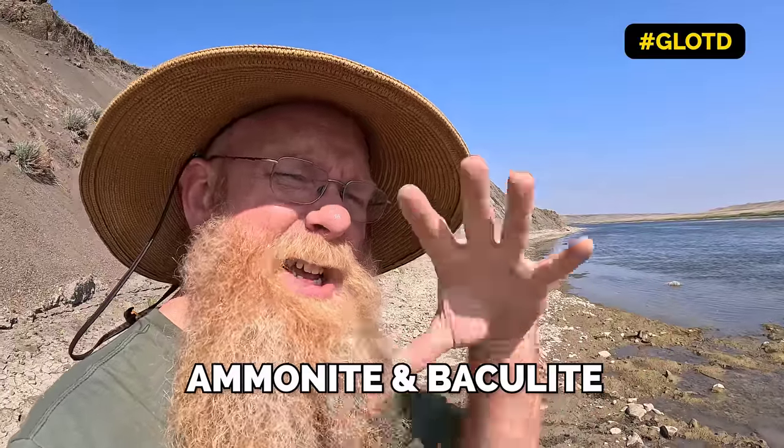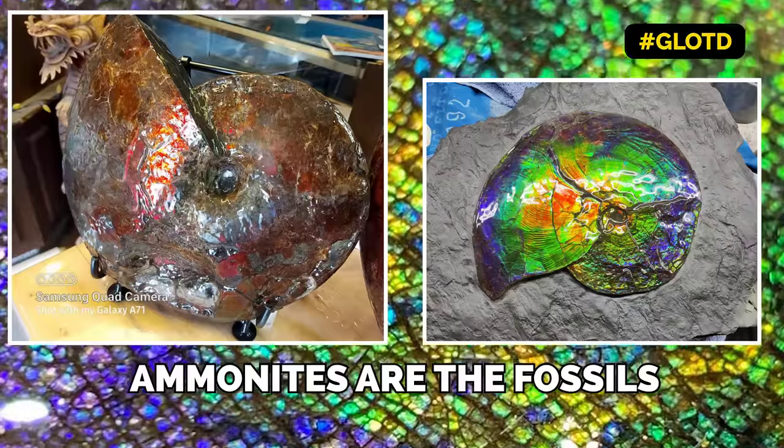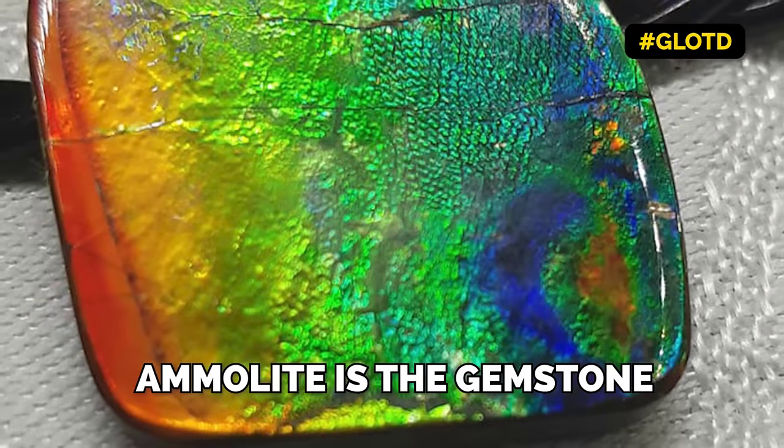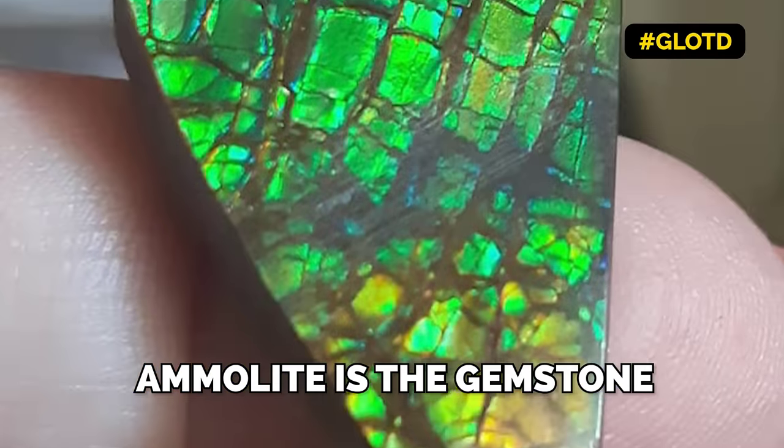The shell versus the chemicals that were in the soil, the shale, created this crazy play of colors that's almost like an opal color. And we call that ammolite. And that brings me to a good chance for today's geology lesson of the day. Ammonites and baculites, they're fossils. Well, ammonites are the fossil. Ammolite is the gemstone that is created from that fossil, or created from when that fossil weathers and oxidizes and forms just right to get those crazy colors.